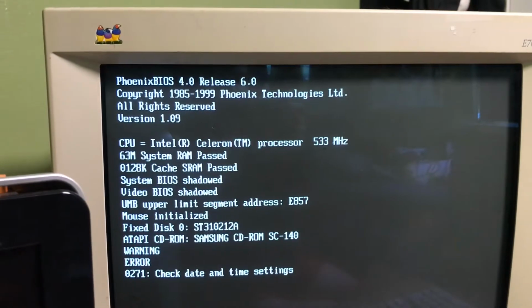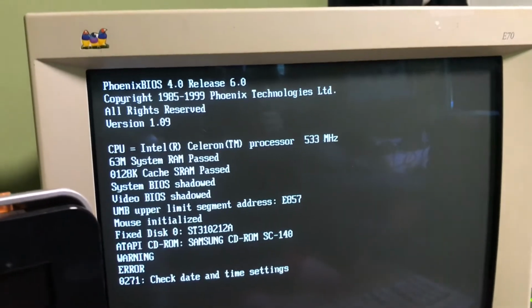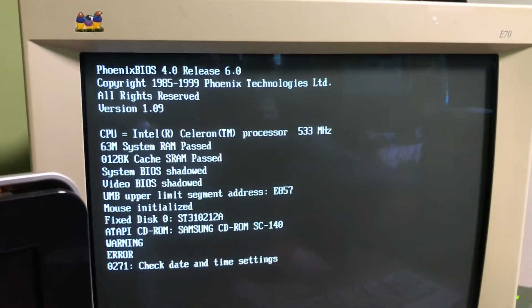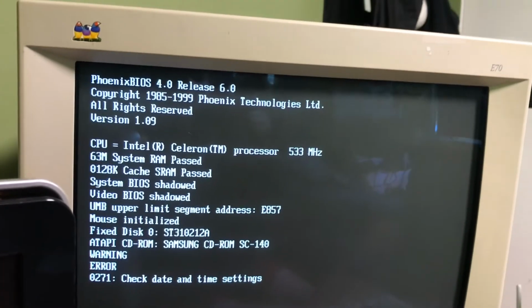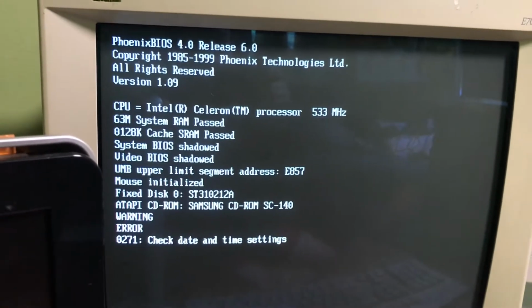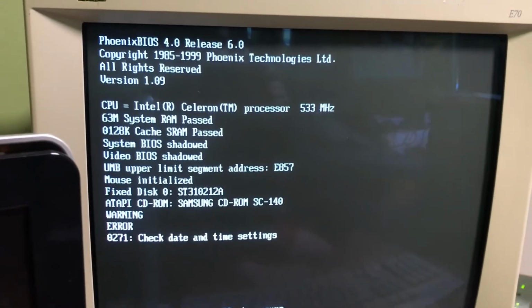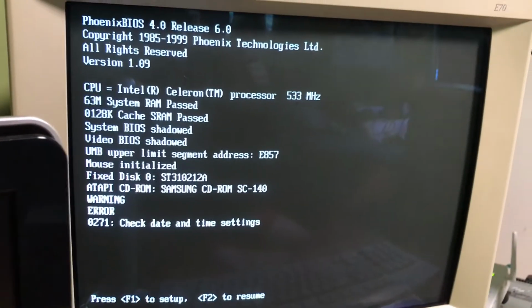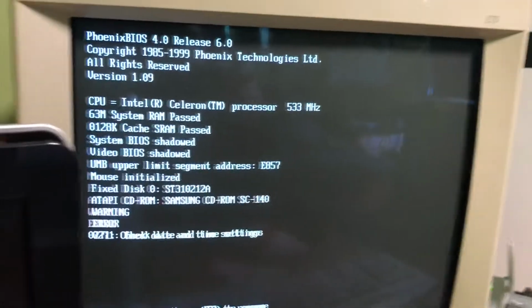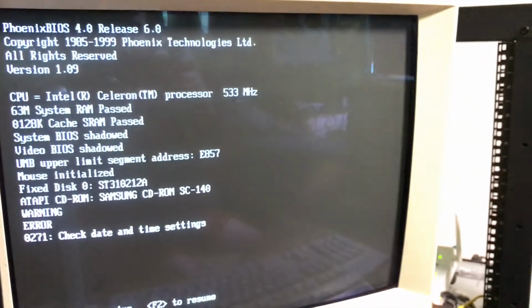Phoenix Basic Input Output System 4.0 Release 6, copyright 1985 to 1999, Phoenix Technology Limited, all rights reserved, version 1.09. CPU: Intel Celeron Processor 533 MHz. 63 megabyte system RAM passed. There should be 64, but I think it was only 63 last time I checked.